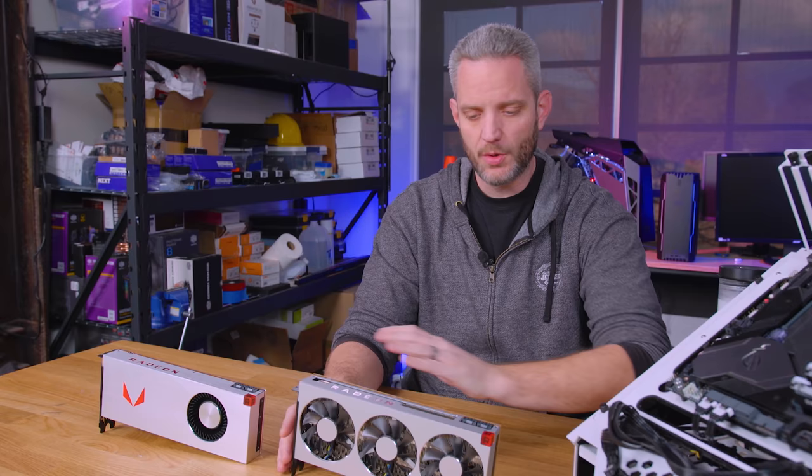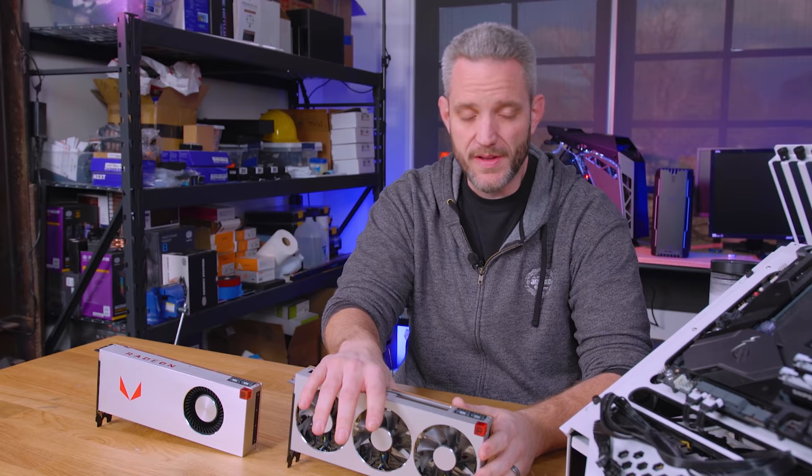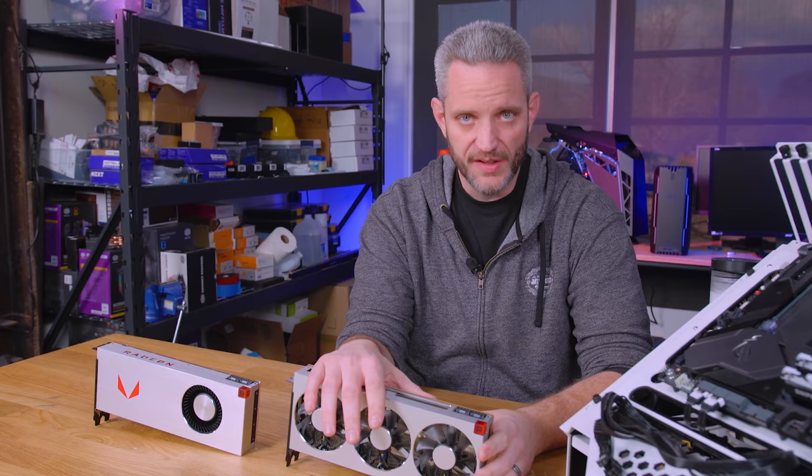We saw temperatures on the GPU, when I say GPU, I mean the Edge Temp, usually sitting at about 59 to 65 C, but we saw a 30 C delta between that and the junction temperature, hitting the 90s and in the mid 100s with the latest driver.